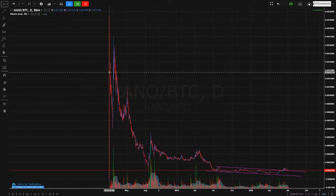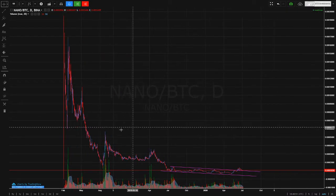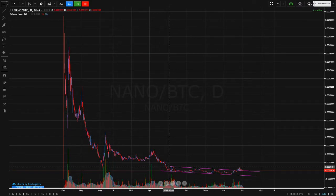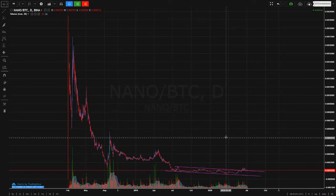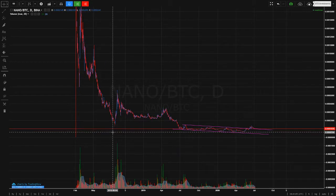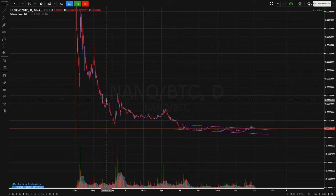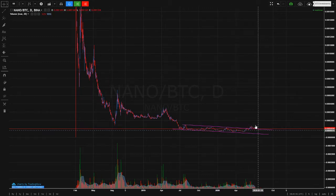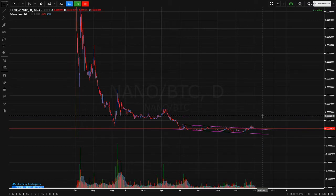Nano is very similar to most of the price action that we've examined, in that it had higher prices and then lower over time, and a long consolidation pattern. And this was near the low, which is good. And now it's broken out of that consolidation pattern. We'll get into that in a minute. This is different to this sort of breakout, because this is a consolidation and then you're breaking out.